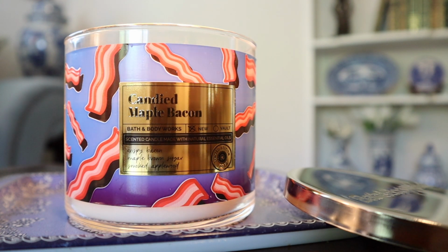It very much reminds me of walking into a Firehouse Subs when they're making the sandwiches and steaming them, with all the smoke and the meat smell of Firehouse Subs all up in there. There's definitely a smoked meat quality to it that is very spot on to bacon. If you love the smell of bacon, you'll enjoy this because it really has that smoked meat fragrance.